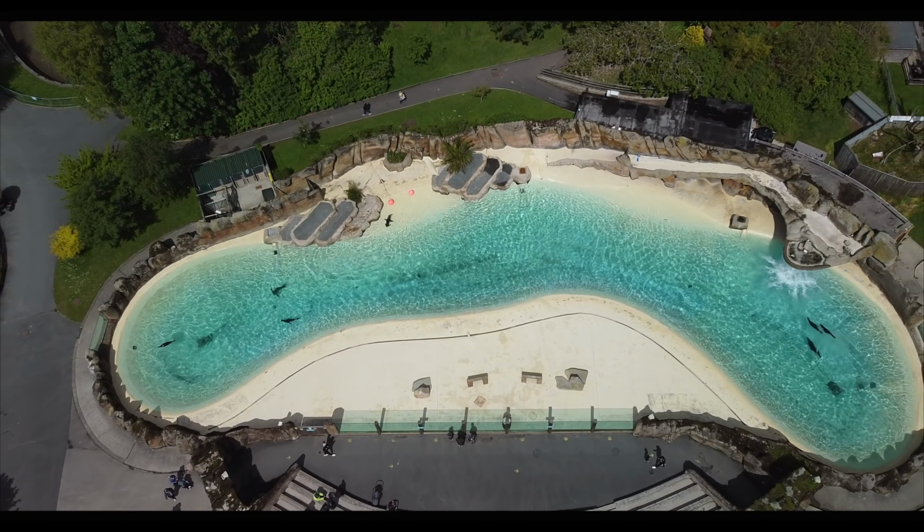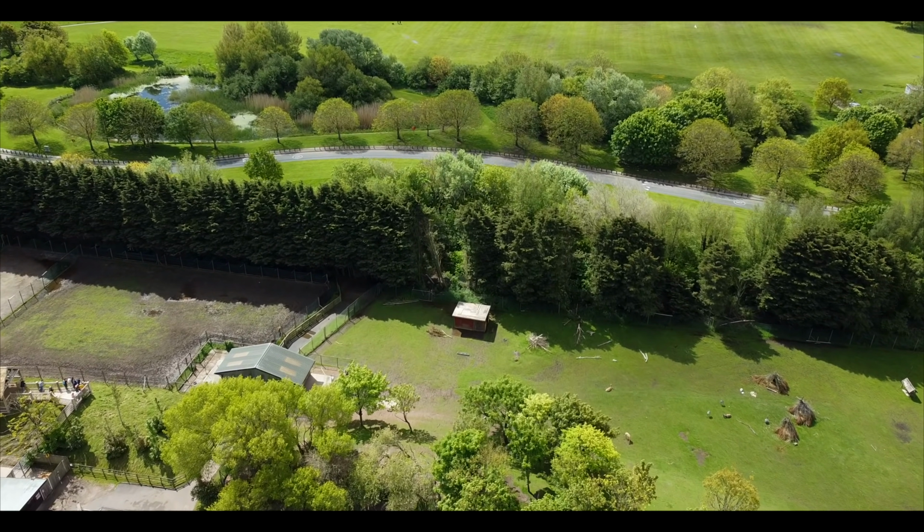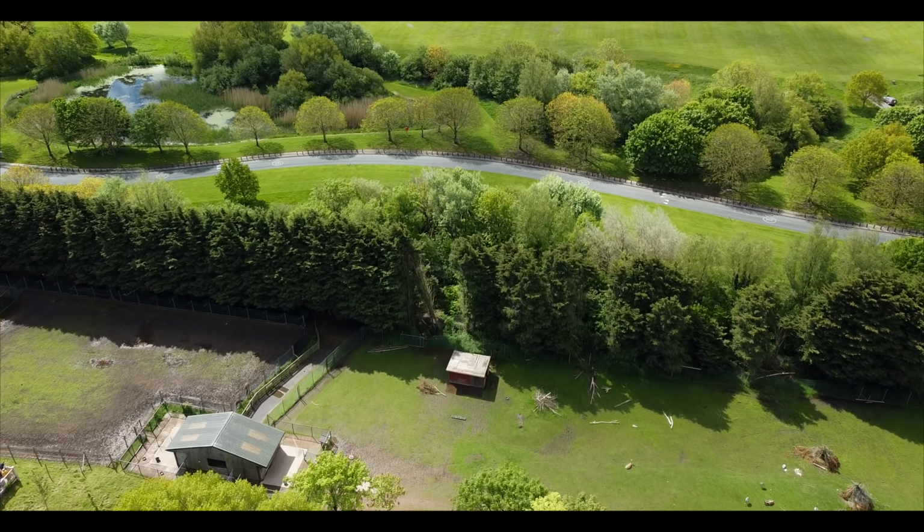So 1.4.3 gets a big thumbs up from me. The signal performance and the quality of the app, no problem with the stuttering or the signal, nothing, everything's spot on. So go and have fun with your DJI Mini 2.